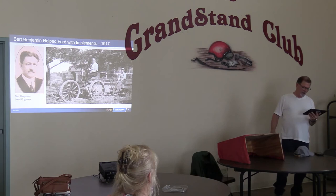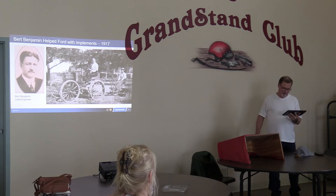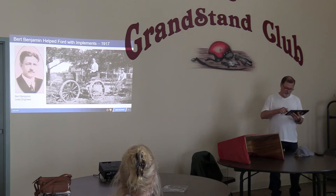The speculation is that Legg wanted Benjamin to see Ford's assembly line close up. Benjamin designed a full collection of implements for the Fordson, but Ford, in the end, decided not to manufacture them. Benjamin resurrected some of these designs later when he was working on the Farmall model.